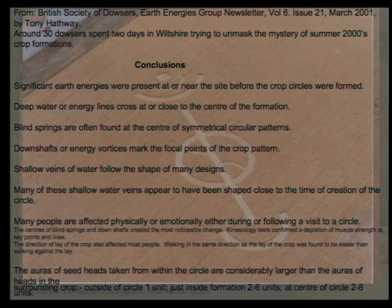This is a bunch of conclusions from a research project that the British Society of Dowsers Earth Energies Group got involved with. These were the conclusions of, led by senior physicist and dowser Jim Lyons and a whole bunch of other dowsers, and this was their collective conclusion in 2000. Significant earth energies were present at or near the site before the crop circles were formed. Deep water or energy lines cross at or close to the center of the formation.